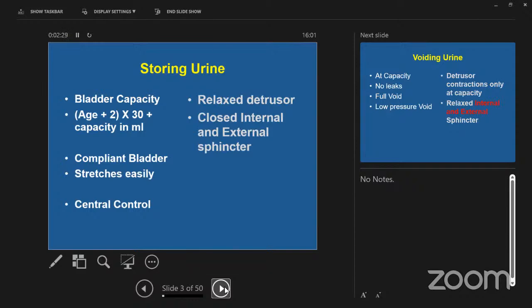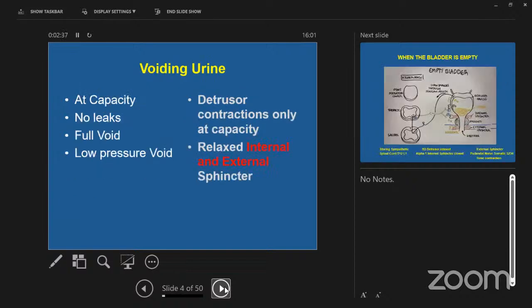In between this, the detrusor must be relaxed, and the external and internal sphincter must be closed so that this child can hold urine properly. That voiding, which should happen at capacity, should happen as one complete void. There should not be any leaks. There should not be any interruptions. The void should be a full void, and it must be a low pressure void.